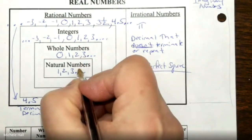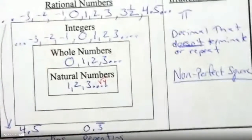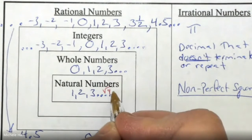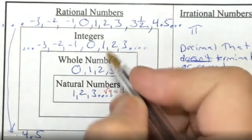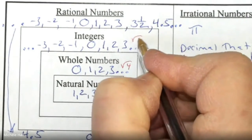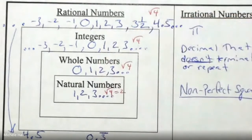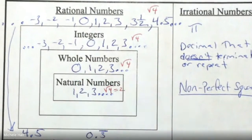What is the square root of 4? What times what equals 4? So that means that if I see a perfect square, I have to actually evaluate it and use that number. The square root of 4 equals 2. That means that 2 is in the natural numbers, so the square root of 4 is in the natural numbers. The square root of 4 would be in the whole numbers because it's 2. The square root of 4 would be in the integers because it equals 2, and it's also in the rationals because it equals 2. So every time you see a square root, don't just think it goes in one place or the other. Is it perfect or non-perfect? Because perfect squares belong in the rational numbers.